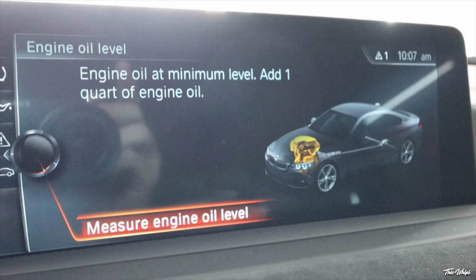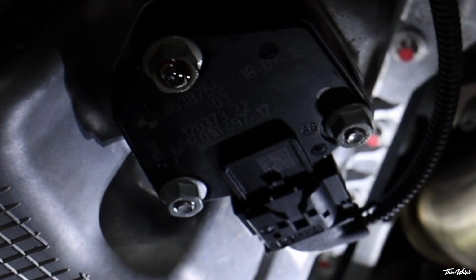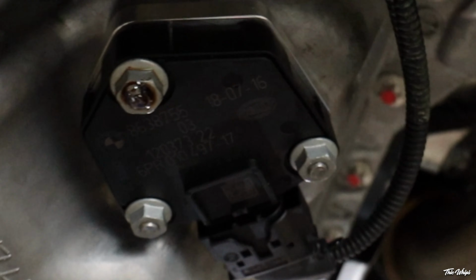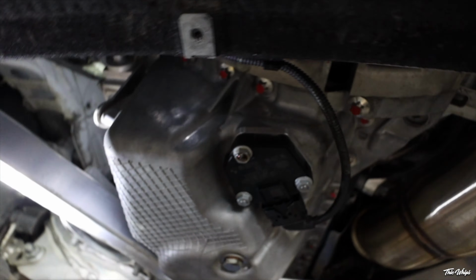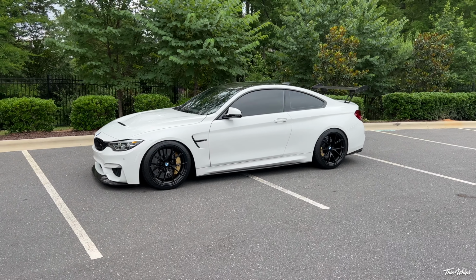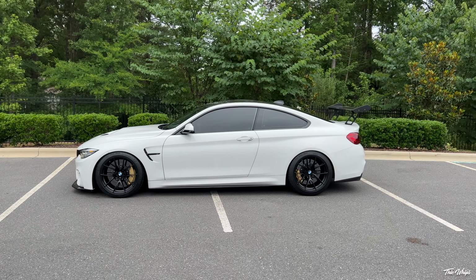I did have the oil level sensor go out on me. It was something that I noticed when we were doing the crank hub in this car. The oil level sensor seemed to be rather damp, like oil had made its way into the sensor itself. I didn't replace it at the time. I kind of just took a gamble, but I did think it was a bit odd that that sensor was moist. I drove the car for about 3 weeks after doing the crank hub and eventually did get a low oil level warning on the iDrive.